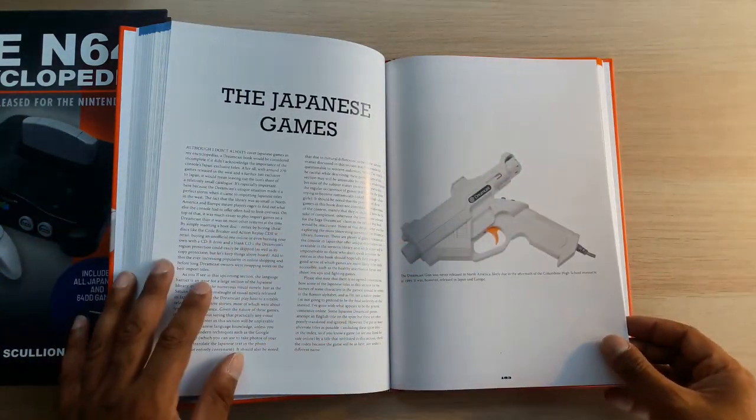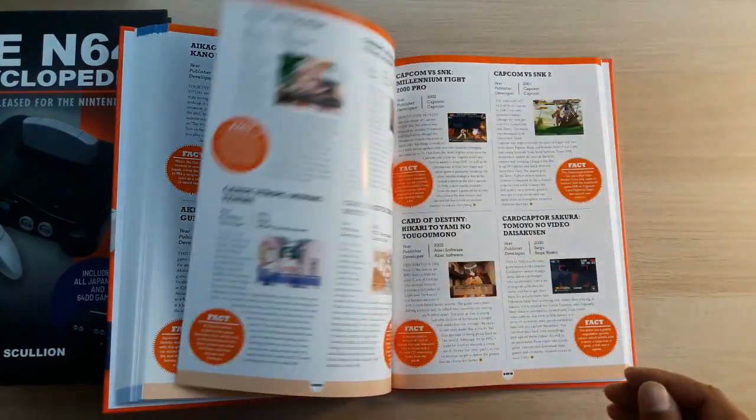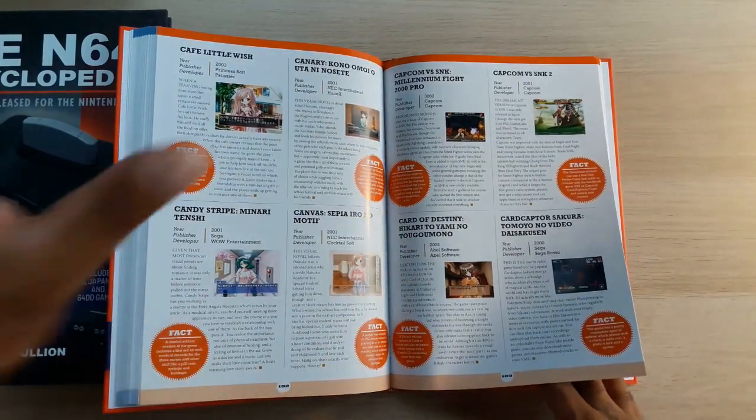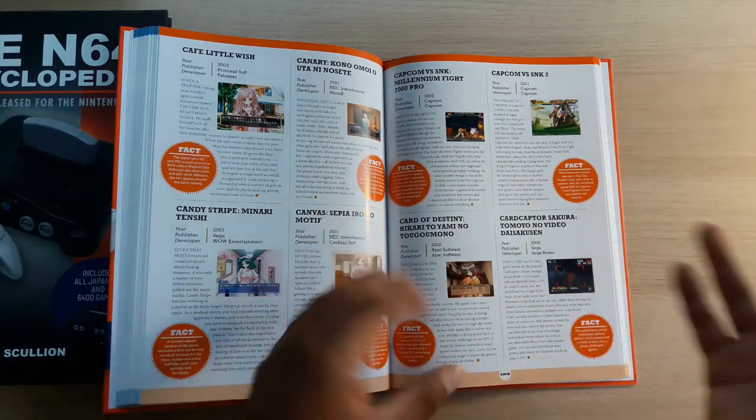Aha, Japanese. Oh, I didn't even know there was a line going for the Dreamcast. Cannot wait for Chris Scullion to do the next few. He's apparently got a list or a publishing deal with Pen and Sword, who do this, to do Saturn, PlayStation, Game Boy Advance, a bunch of other ones.